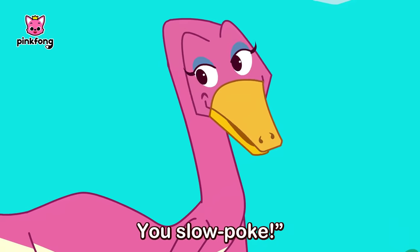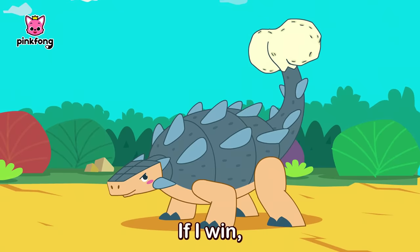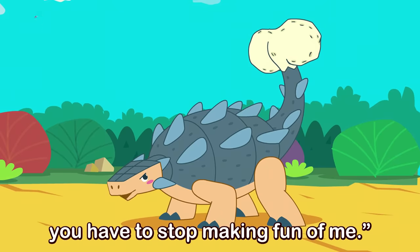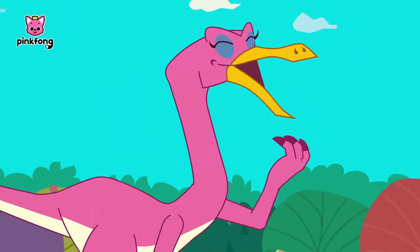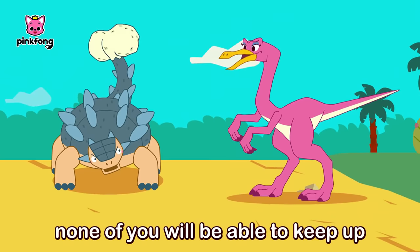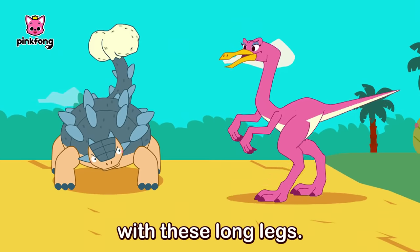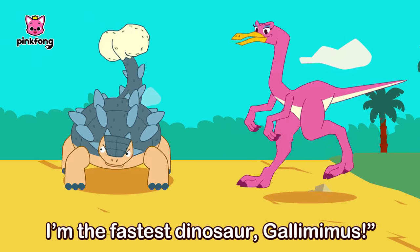You slowpoke! What? Slowpoke? If I win, you have to stop making fun of me. You think you're going to beat me? When I start sprinting, none of you will be able to keep up with these long legs. I'm the fastest dinosaur, Gallimimus.